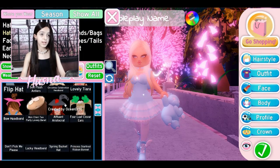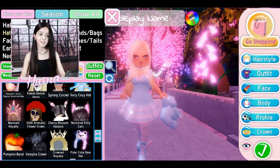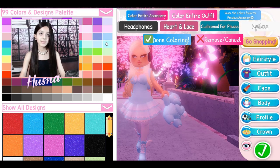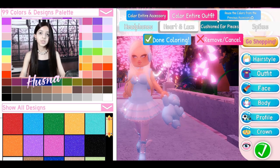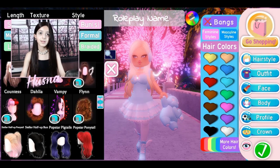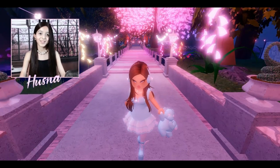Okay. And I have to show you all the masculine version, and my hair color has to be brown, because let me just wear my headphones then. I'll make it brown. Opposite Attract headphones. That is beautiful. Wait, let me change the color to the exact same color as my set. Now the crochet earpieces, and now the spikes have to be white. Let me change my hair color, and let me take off my bangs. Okay, I took off my bangs, and now my hair color has to be brown. And there I go. Okay, now I can show you all the set fully.